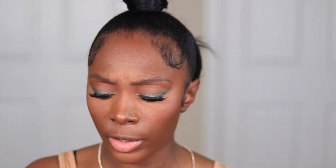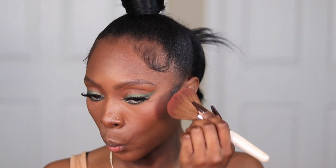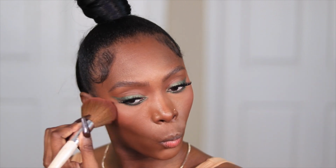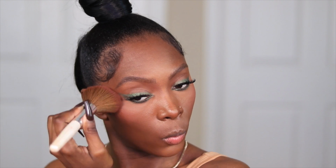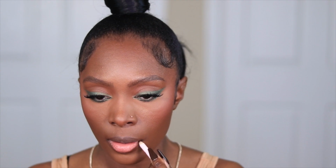I guess we could do my 427 blush. Not an exclusive. She's dropping blush. You guys honestly have seen this blush so many times, I just wasn't saying anything. Lip, per usual, y'all already know, 427 Beauty in the shade Chalk.